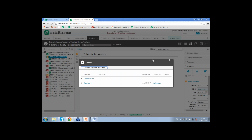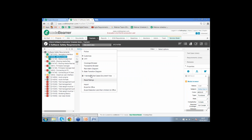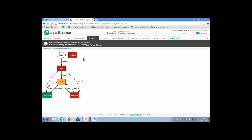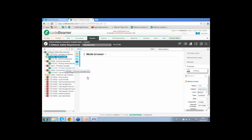And to enforce the processes, each of these requirements or any of these trackers has its customized and unique workflow. Once I click on the state transition diagram, this is a very basic state transition, but as you can see here, there's a fifth status, and this is a very simple workflow, and this can be defined entirely and individually for any of these artifacts in the tool.